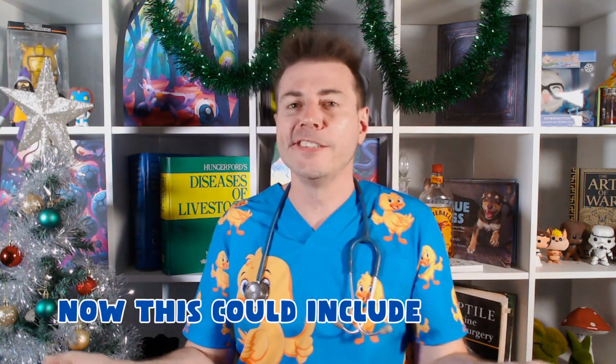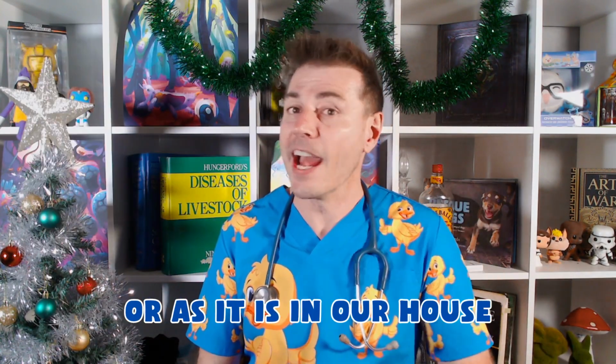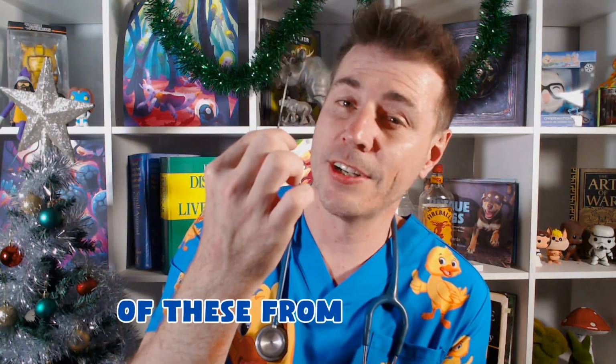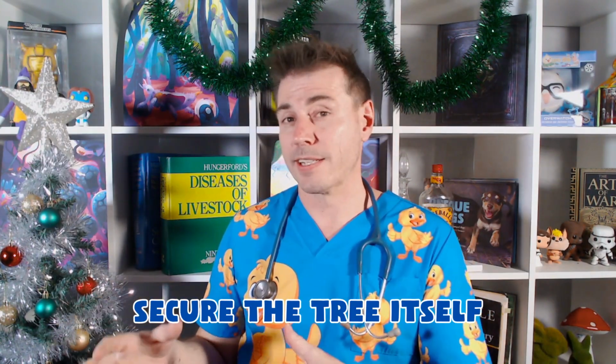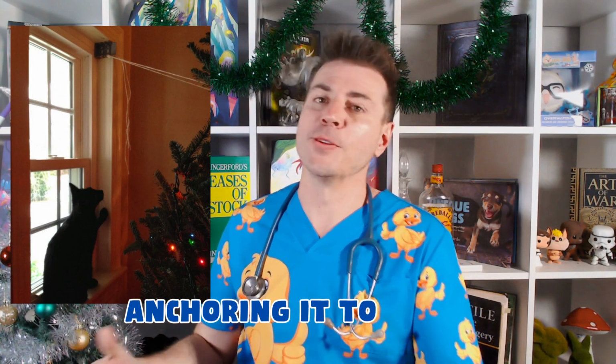Now, this could include curling the branches upwards to avoid baubles being knocked off, or, as it is in our house, securing the decorations with cable ties. You can grab packs of 100 of these from Bunnings for as little as $5. You may also need to secure the tree itself by either using sealed sandbags over the legs or physically anchoring it to a wall.